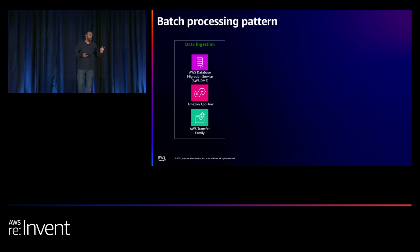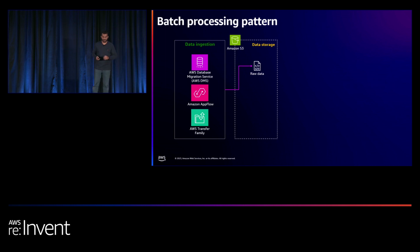Amazon AppFlow is a service that you can use to bring data in from a third-party source, such as Salesforce or something like that. If you have data in a third-party source, you can bring that in using Amazon AppFlow and drop it into S3. And then with AWS Transfer Family, it is similar to an FTP use case. All of that data, we bring it into our data lake storage layer in Amazon S3.